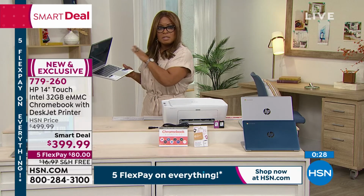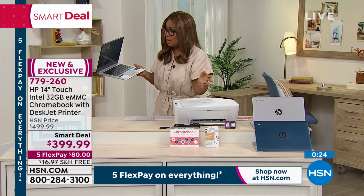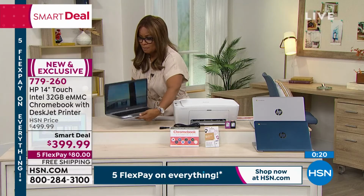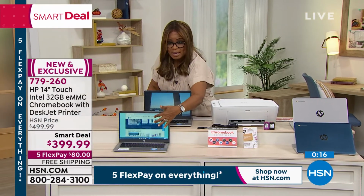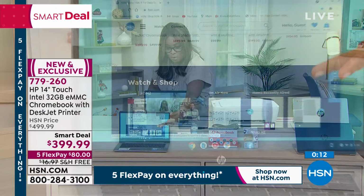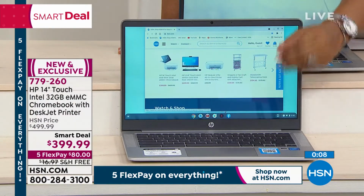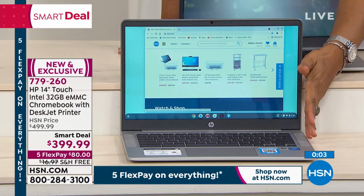Remember, Bang & Olufsen's designer speakers, those are the speakers that they put in the most expensive cars in the world. Backlit keyboard, completely touch screen. I can do it on this computer. I just want you to see completely touch screen. And what gets me is that you have HP, Intel, and Google in this. I mean, that's incredible. It's the fastest, it's the most lightweight at 3.2 pounds, and it's the most secure.